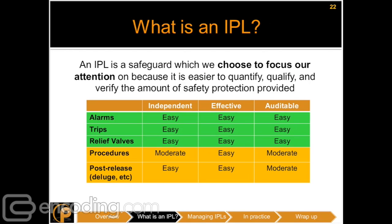So back to what is an IPL? Well, an IPL is just a safeguard that we choose to focus our attention on because it's easier to quantify, qualify, and verify the safety protection provided through the independence, effectiveness, and auditability. So that's why you're going to get most of your protection from these 5 IPLs or similar.